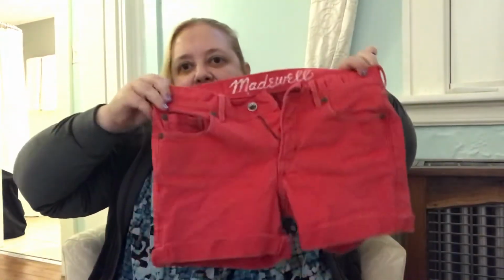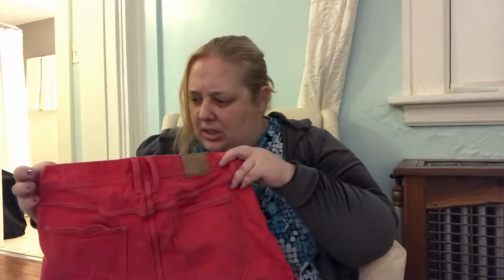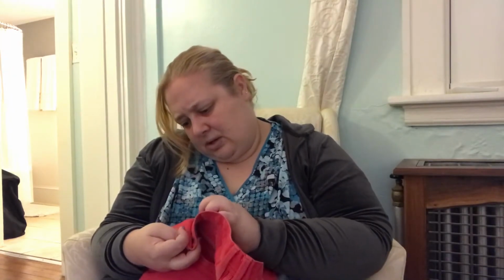And I found this pair of Madewell shorts. Just like a red jean short with cuffed hems. There are a couple little stains. Oh, they're a size 26. There's a couple little stains, but I'm hoping I can wash them and get them out.